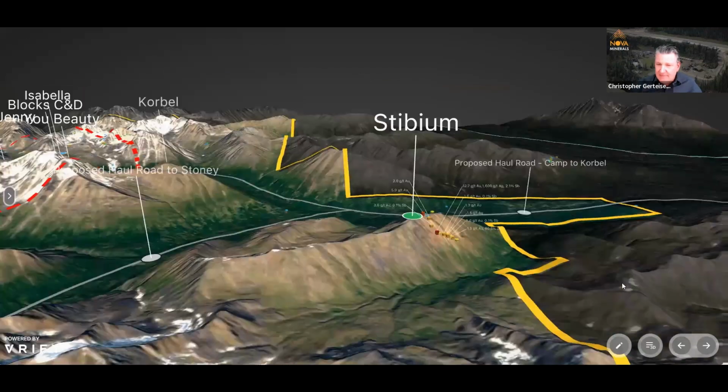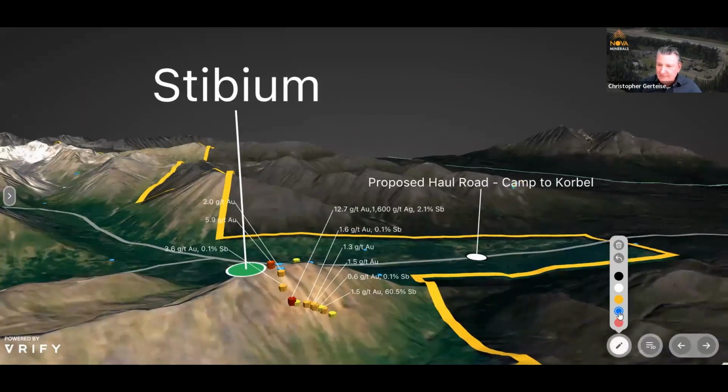Speaking of antimony, let me take you to a new discovery, which is the Stibium prospect. We're quite excited about this prospect. One reason being that you're right next to the camp. The camp is just here off the screen to the right. So very proximal to the camp. With our Corbel road system going up to Corbel, a short spur will take us straight up there. And at Stibium, we not only have very good gold, up to 12.7 grams per ton, but this is where we really started seeing the antimony.